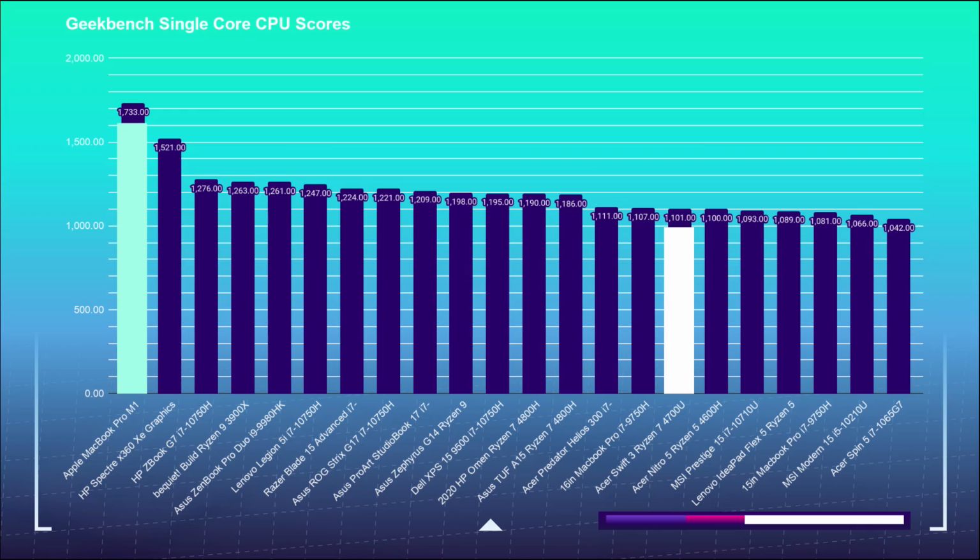Kicking things off, we're going to jump into the simulated benchmark tools to check out how each of these laptops handles Cinebench and Geekbench. This will be an interesting head-to-head because the Swift 3 and the MacBook Pro M1 both come with 8 cores and 8 threads, no hyper-threading.